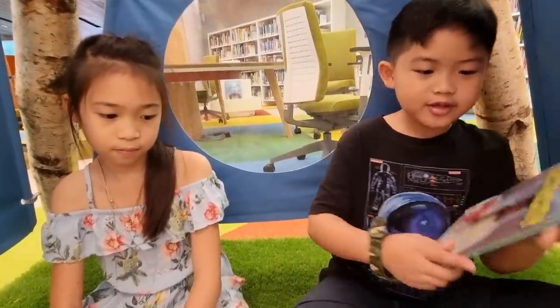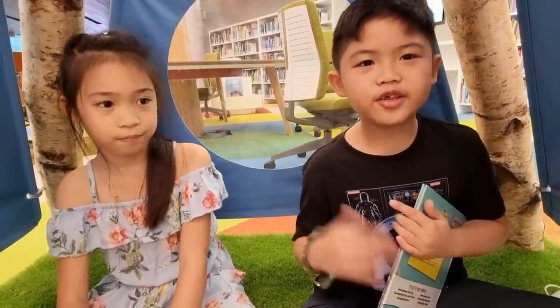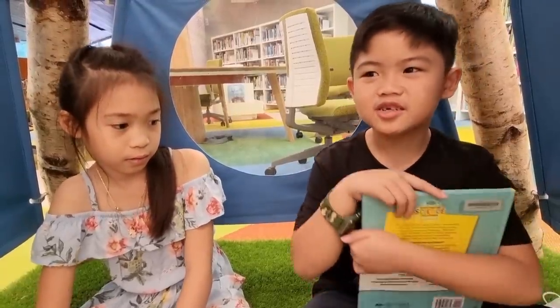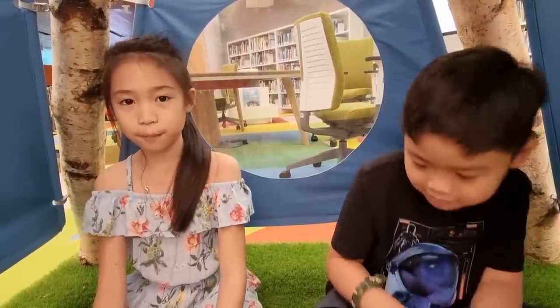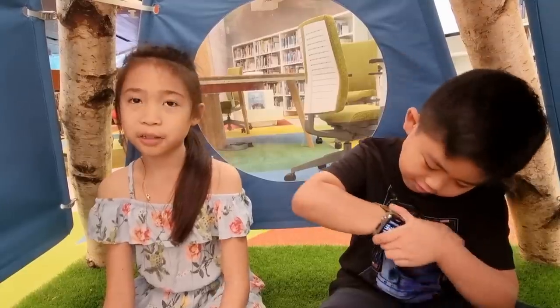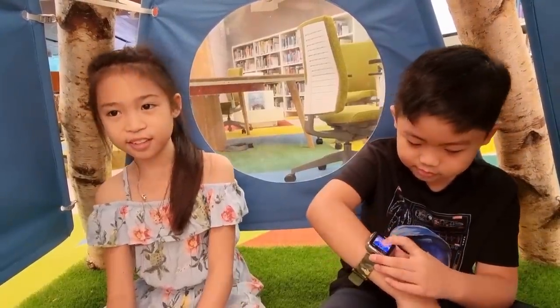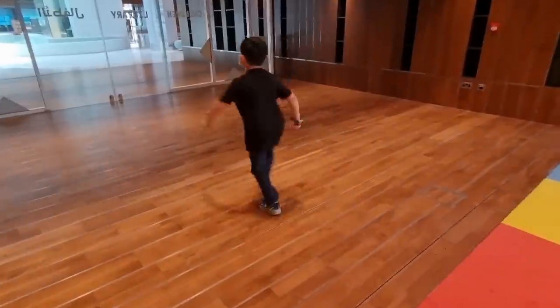The type of books I like are investigating books, and other topics like information. My favorite topic is electricity or space, because I like both of them. Me, I like the books which have information and facts, and most of all I like cute pets like kittens or puppies. Time to go!